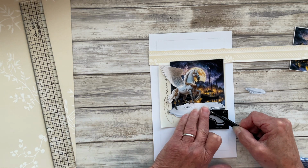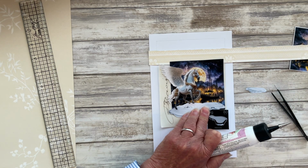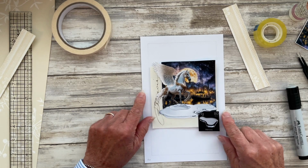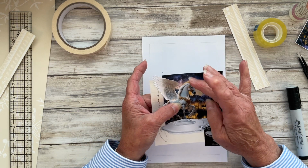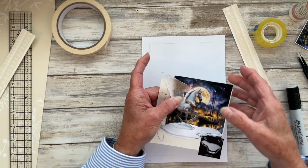Okay, so I'm going to very quickly, before I forget, get some glue underneath some of these pieces to hold them in place for me. Obviously trim off this piece. So this is what we got so far. Everything's nicely glued down. I haven't glued my horse's head right at the top here so that I've got a little bit of movement, and hopefully the same with the wings.